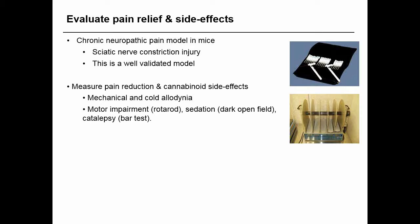So motor coordination, and basically we just get them to run on this thing here, and they have little cylinders that speed up. And the better coordination they have, the longer they'll stay on it, so we can measure motor impairment. We also look at sedation with a thing called a dark open field. And then another classic cannabinoid side effect is catalepsy, which is a trance-like state of just being like that, okay?